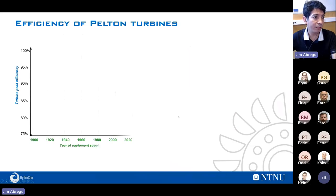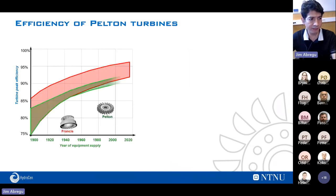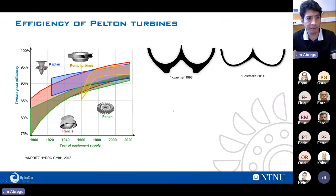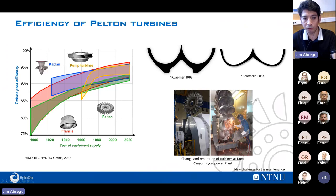About the efficiency of the turbine, we know the turbine has increased its efficiency every year. But usually this increase of efficiency depends on the evaluation about the flow and the material. No? Every time we lose more material, but the problem with that is it is more difficult for maintenance.